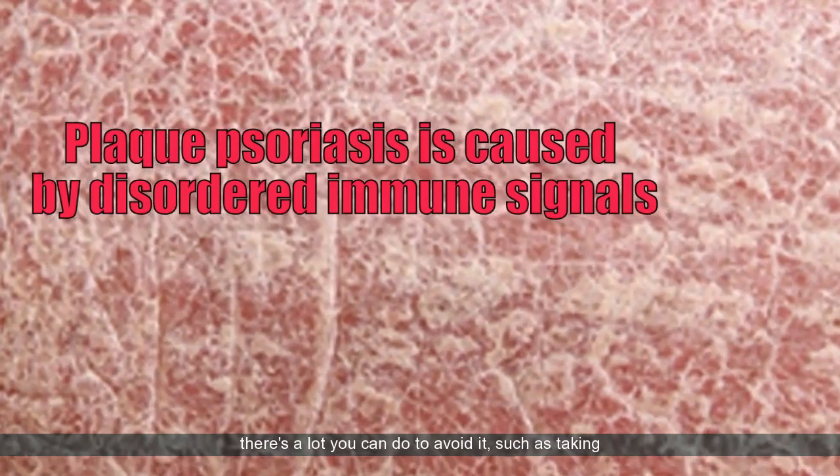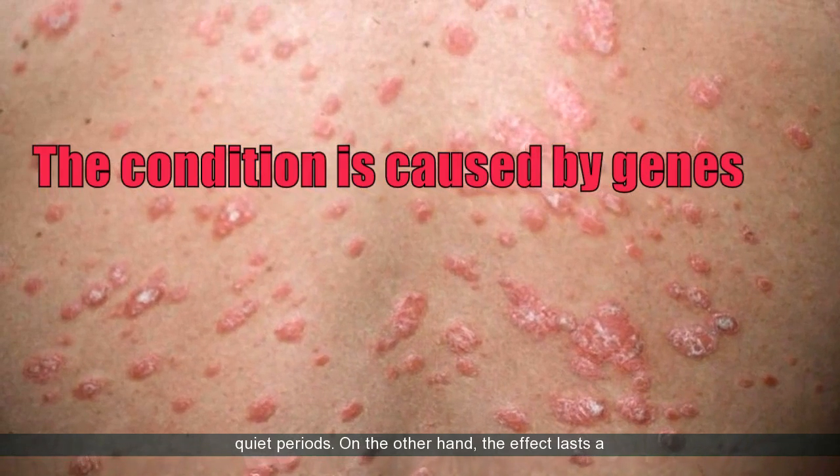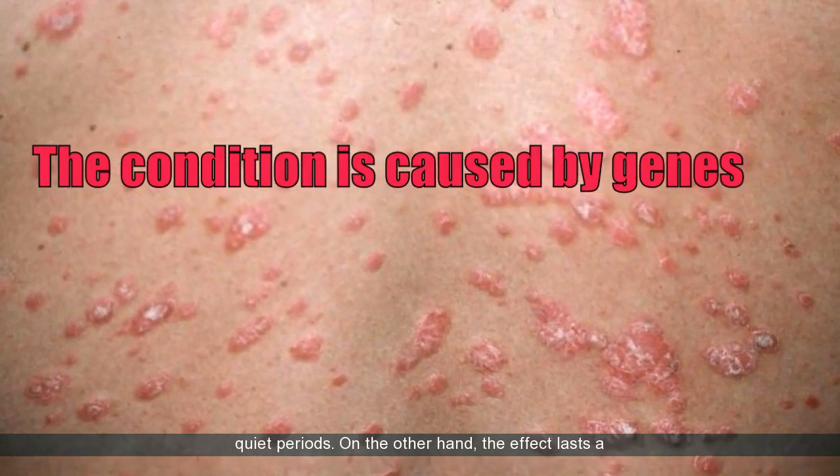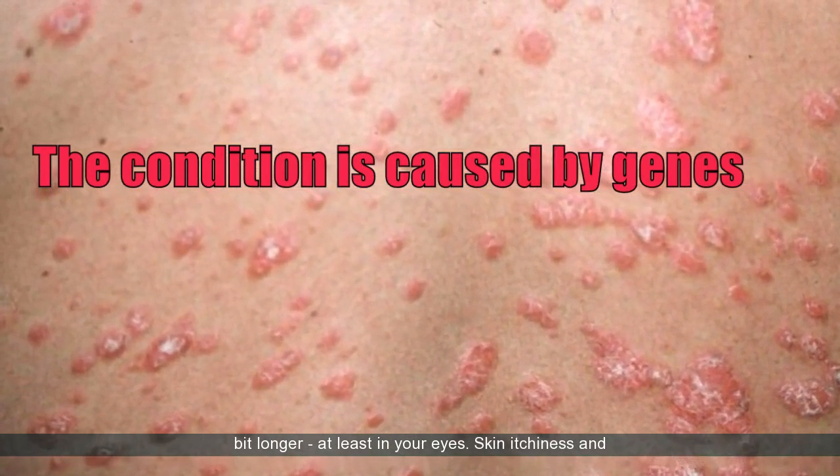On the one hand, there's a lot you can do to avoid it, such as taking good care of your skin during both psoriasis flares and quiet periods. On the other hand, the effect lasts a bit longer, at least in your eyes.